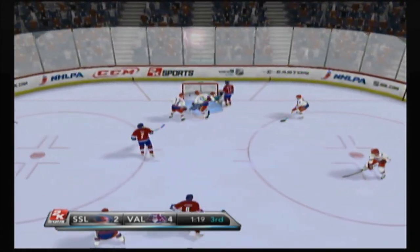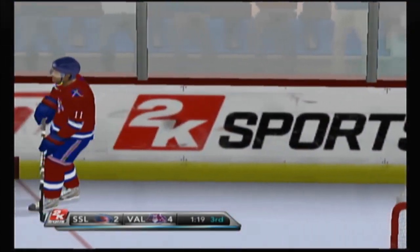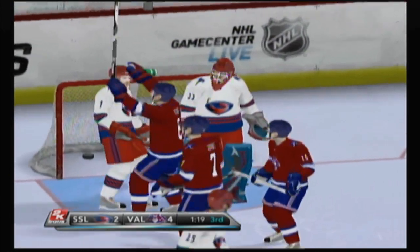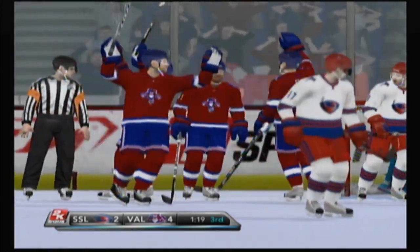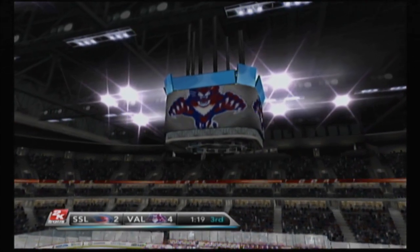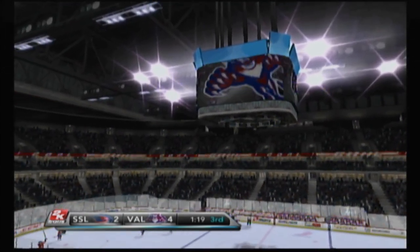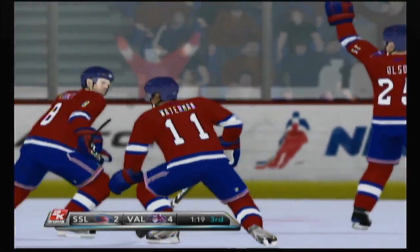Waterman moving it on goal. Shot blocked, and it came back to him, and he scores! Darren Waterman. You got to be good to be lucky. You got to be lucky to be good sometimes. As Waterman takes the shot, the defender blocked it, but the puck just came right back to Waterman's stick, and he buries it on the second attempt.